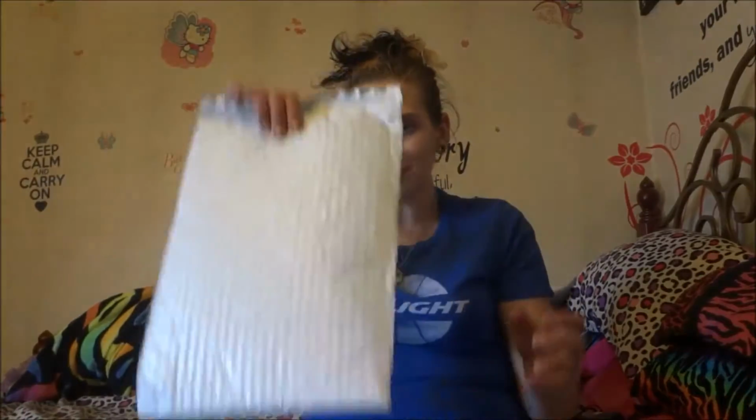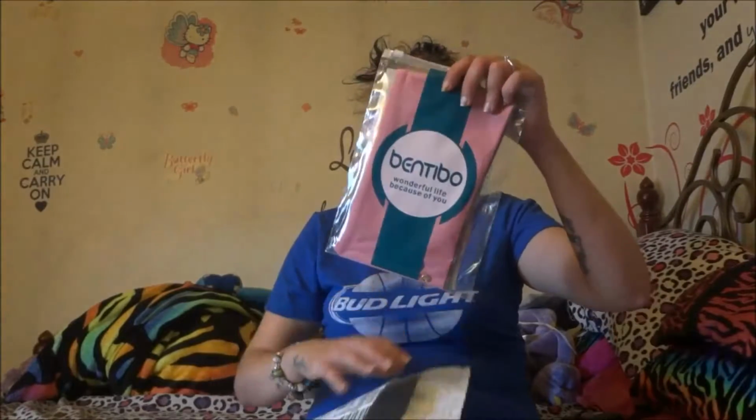But I'm pretty sure I know what this is, but I'm gonna open it on camera for you guys so you guys can see my first reactions of it. I just put it down towards the bottom. Cut this sucker open. This is exactly what I knew it was going to be. Oh my gosh, it's huge. It says Bentibo, wonderful life because of you.